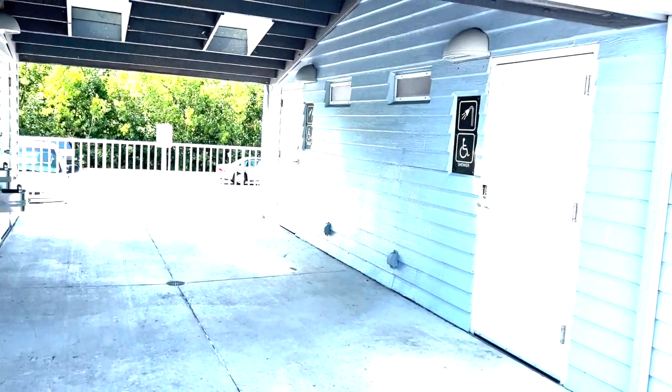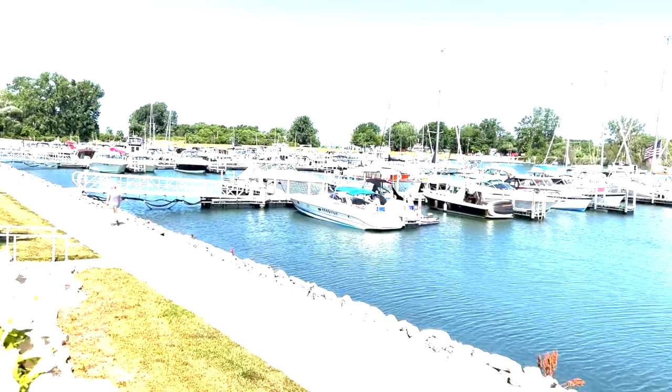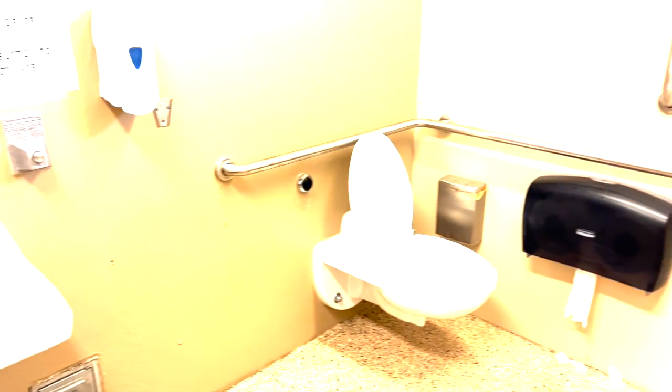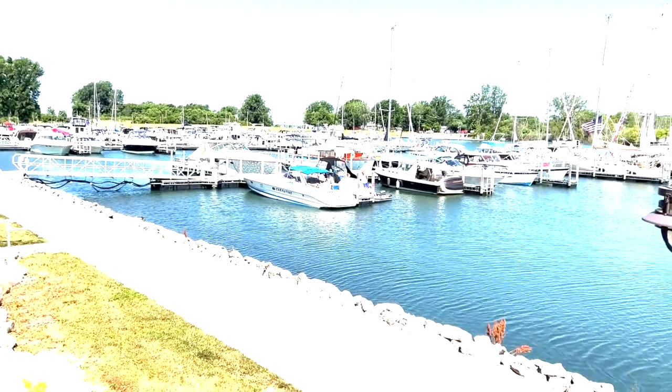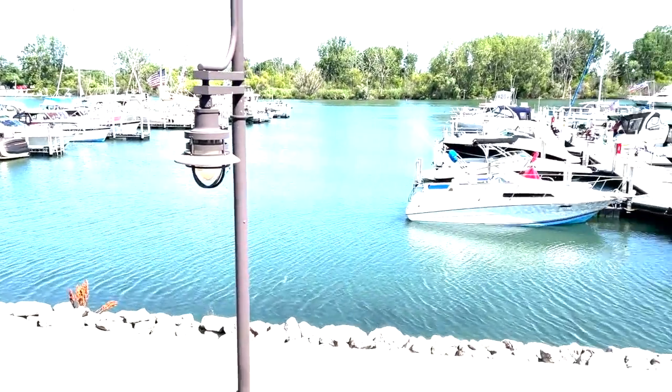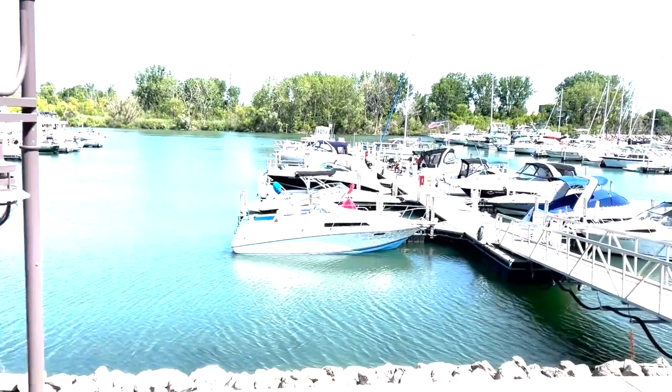So here's our shower situation. I've never tried these showers at the marina. The others are really nice, but as you can see, the marina's pretty full today. It's a place to get a shower. And one thing I love about Middle Bass, each of the showers do have their own little toilet in them. Pretty nice. This is a really nice protected marina, by the way, if you're trying to get away from a storm. I rode a storm out here once and it was really nice.